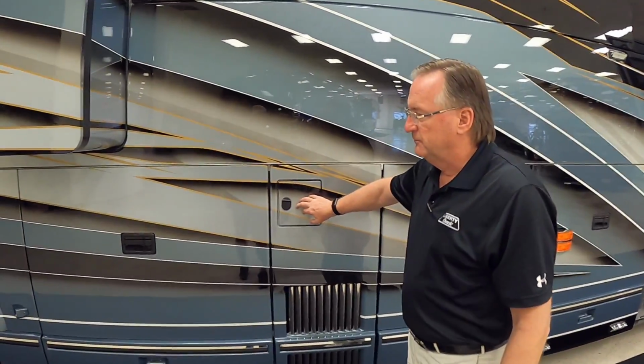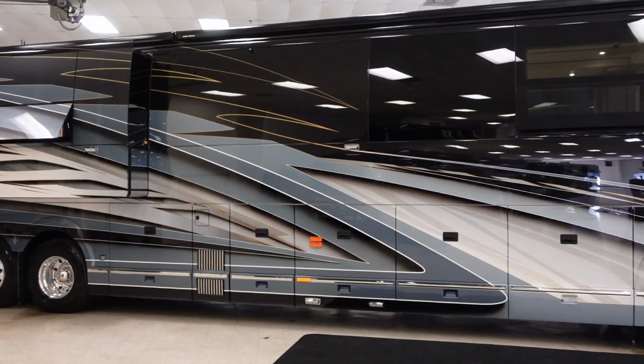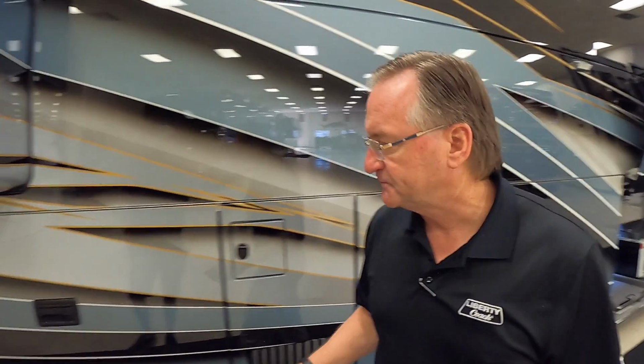We have fuel fill here on the passenger side as well as the driver's side, DEF fuel fill on the other. Capacity on our coach here for fuel is 238 gallons. I believe that's the most in the industry, for the entire industry, the Prevost chassis has. And we've got about 16 liter of DEF capacity as well. That'll take you for about 2.5 diesel fuel tank top-offs, if you will.